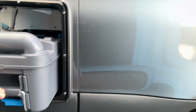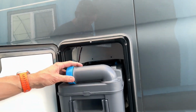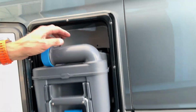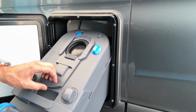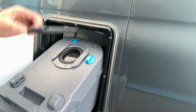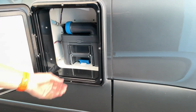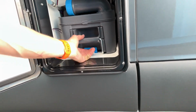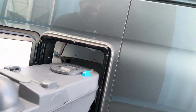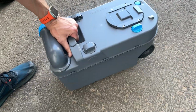So when you put in your cassette, you're always going to want to have the snout out. And then as you push it in, this thing on top pulls back. And so when you're dumping it, I take that off. So you always want to go in with the snout out. And the way you take this out is you lift up on this little blue thing and pull. And then you've got a handle on top that you can use here to carry it.